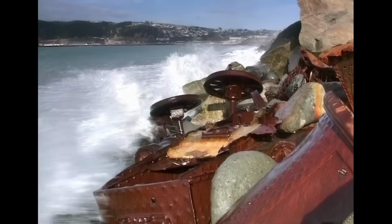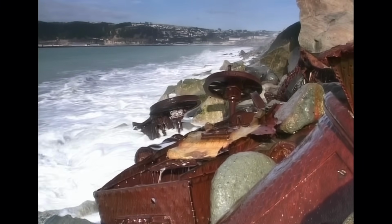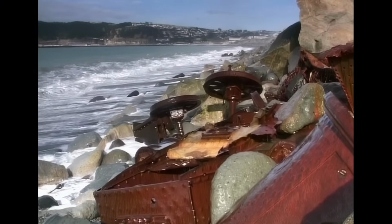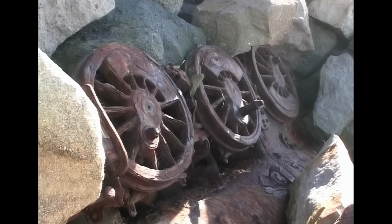The scrap value of the engines in the 1930s was so low, due to worldwide recession after the Wall Street crash, it wasn't worth the cost of cutting them up. Here at Oamaru, they were worth more intact.